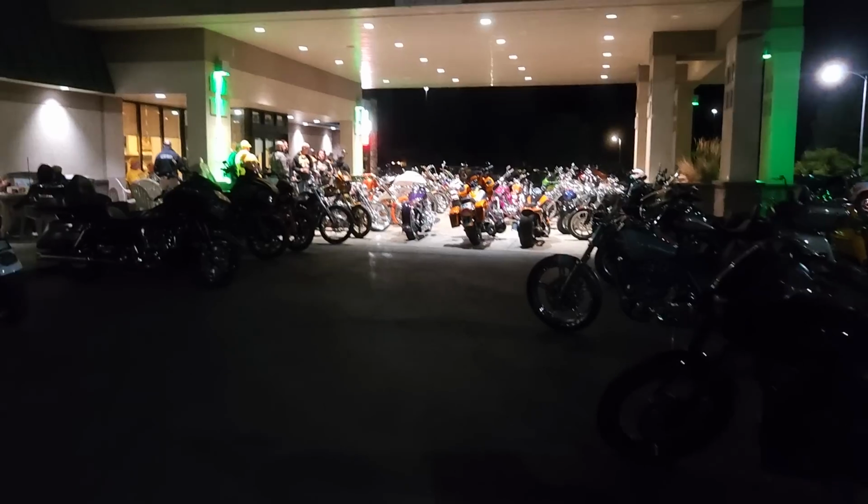So it's going to get a little bit noisy. Some of the guys are gathered over here and having a few beverages and enjoying each other. So ignore the noise and let's just look at some bikes. There's a ton here, but it is dark, so I don't think the camera's going to pick up and show you all of them. But as we approach under the canopy here, I think you'll begin to see what I'm talking about. So I'm not going to talk, guys. I'm just going to let you see some bikes. So here we go.